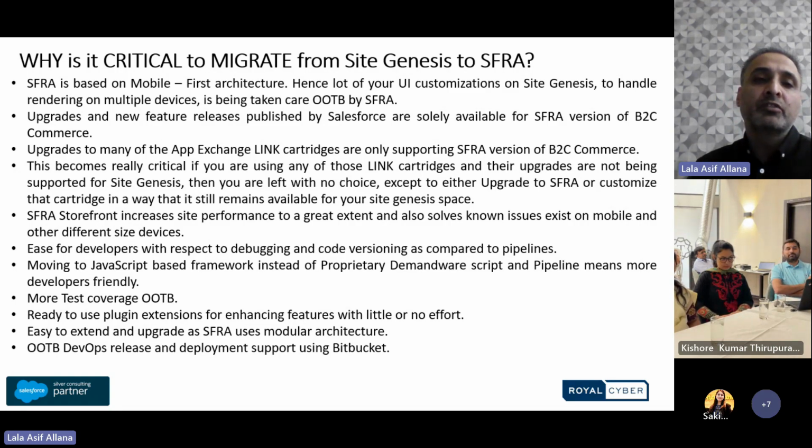This is something we just came across with one of the customers who are still on Sitegenesis, and they were using one of the payment cartridges called Braintree. We were supposed to upgrade their Braintree to the recent release on their Sitegenesis architecture, and we came across this limitation where Braintree PayPal said very clearly that the new release which they have now published is only available for SFRA architecture. It's not available for Sitegenesis. So now we are doing some custom code development to make this new release backward compatible with Sitegenesis. And again, at the end of the day, it's more customization, meaning you are dumping more custom code on top of your existing platform, plus more effort, more cost.